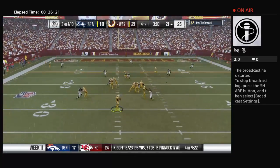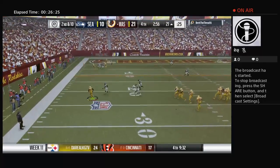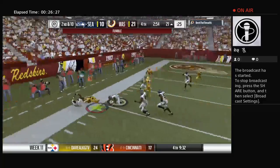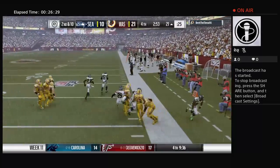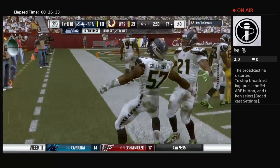And 2nd and 10. He'll look to throw again. Dancing to his left. And he lost the football. And the Seahawks have picked it up. And a big turnover there as his guys will get the football back.